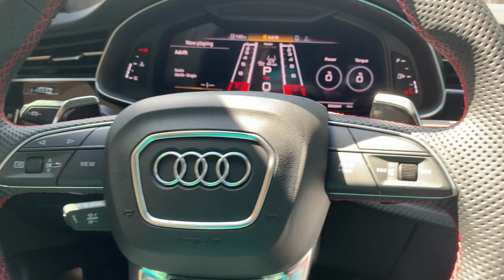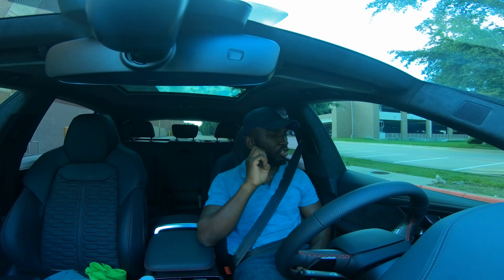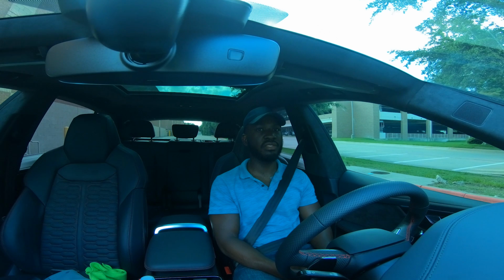So anyways, back to the video. I'm gonna be leaving this car in dynamic. I want to play around with the RS mode. I believe the RS5 had the RS mode as well on the steering wheel. One drawback I wish this steering wheel had was a flat bottom, like the RS7 Alcantara flat bottom steering wheel, but there's always an aftermarket option for this. You can easily fix that as you please.